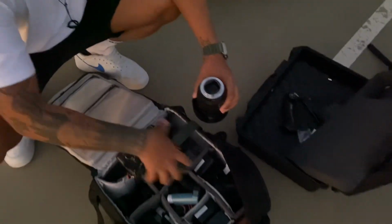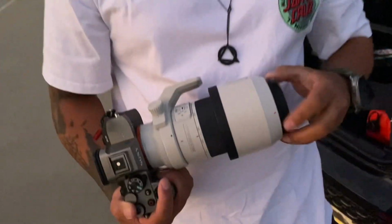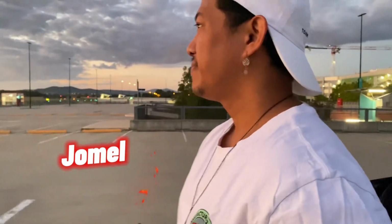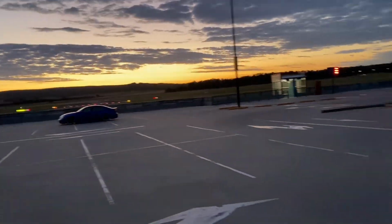So I've got all the camera equipment in here, and this is probably the most essential one here, the asthma puffer. You gotta need that. Chunky boy. Yeah, I wanna shoot with... I just wanna practice a couple of things, but then I wanna do a video playing with that new gimbal.